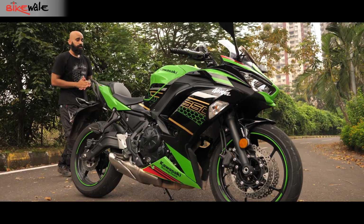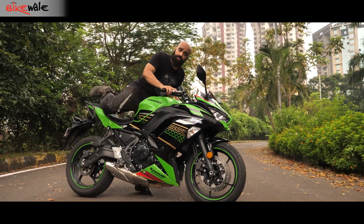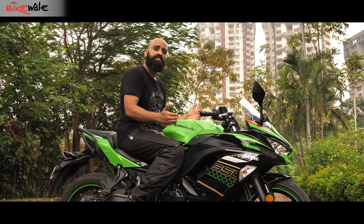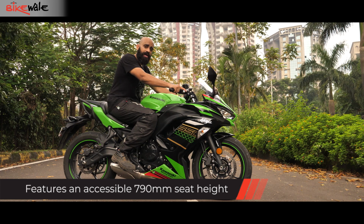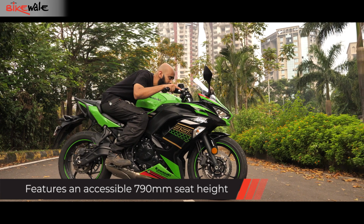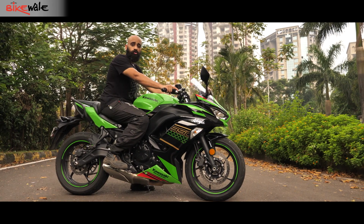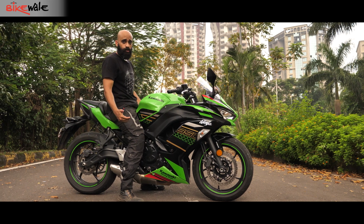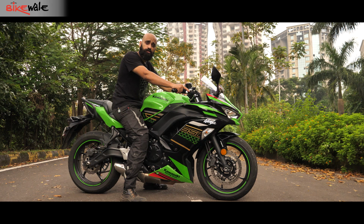The ergonomics are committed enough to feel sporty, but they are not too aggressive to cause discomfort. The clip-on style handlebars are tall set, while the foot pegs aren't too rear set, and this delivers a comfortable rider's triangle. The seat has sufficient room to move around, and you can move back and tuck behind the windscreen when going fast on a straight line. Moreover, at 5 feet 10 inches tall, I can place both my feet flat on the ground, which comes really handy when moving the motorcycle in tight parking spaces.